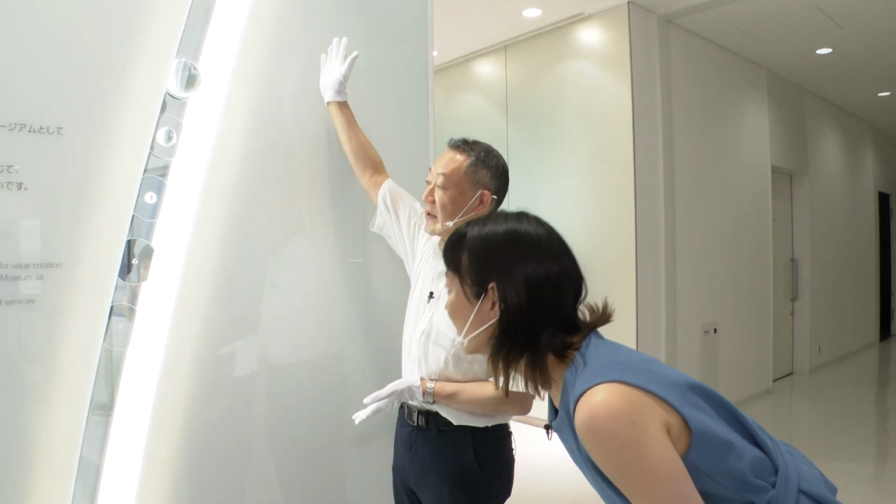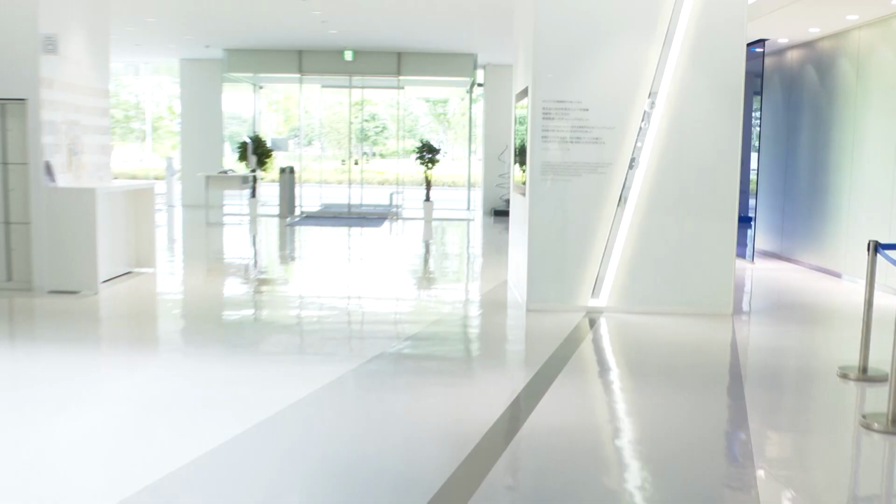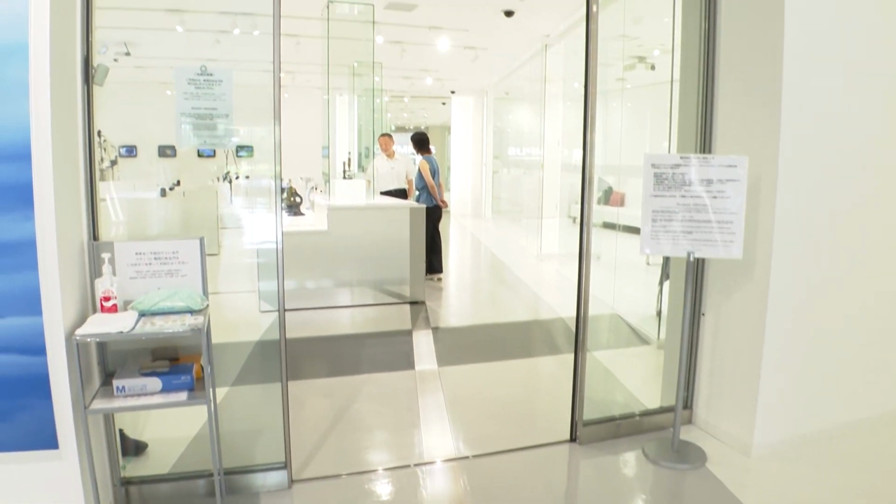Interesting. And if you follow this ray of light, it'll lead you inside the museum, and we designed it to draw visitors into our world. Very interesting. So this is the exhibition space. Yes, I see all kinds of products.